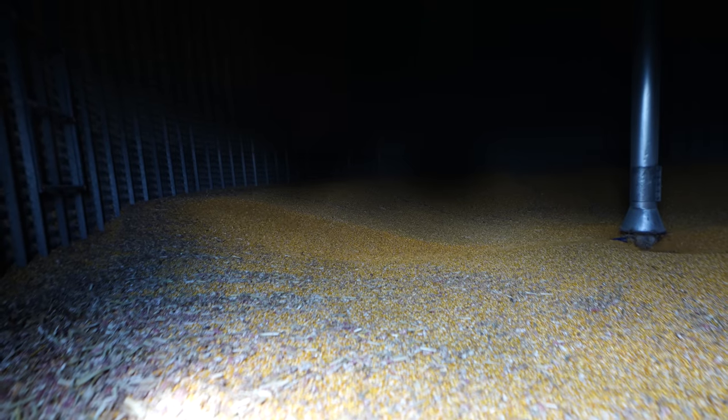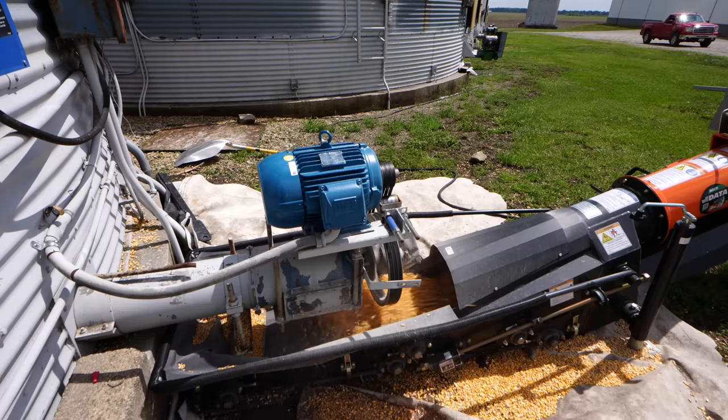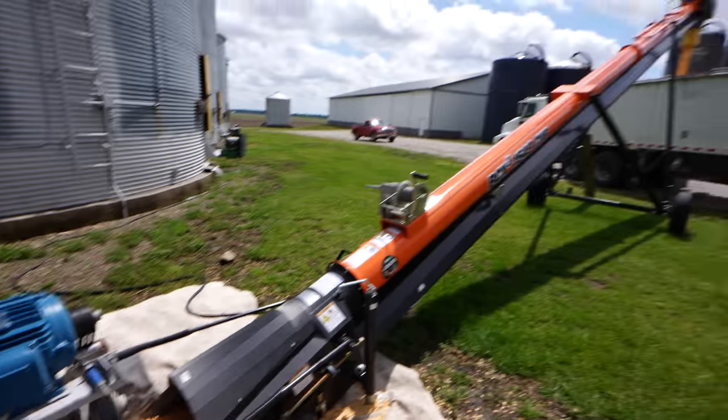We did replace both screws on the floor last year, 2 years ago. So it does a fairly good job cleaning out. It's just not super fast at doing so. There's that brand new motor we had to put on a couple days ago. Told you, it's not moving very fast.